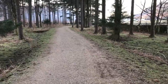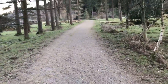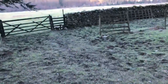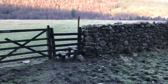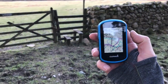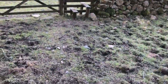Okay, second slight mistake there. I just came over that cattle grid and turned left, and then I carried on that road and was about to go up over that bridge, but then realised that I should have headed left here and should be heading across to the other side where the path is. So I'll just have a look at my map there. Yeah, so I need to cut across over that field there and get onto the path on the other side.